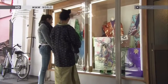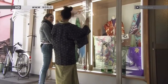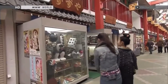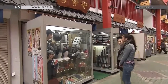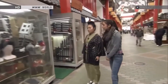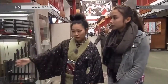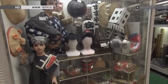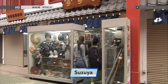If you're in the market for a more exotic Japanese look, check this next store out. Look at this. What is this store? Wow, this store has been around here for 60 years. Sixty years, wow. And many street performers come to buy all these kinds of equipment. Oh, okay, so those are props used for the street performances. Yes. This is where actors and performers come to get outfitted.